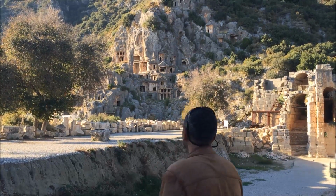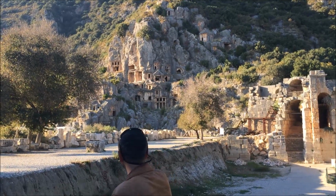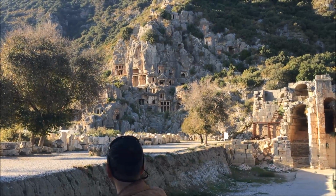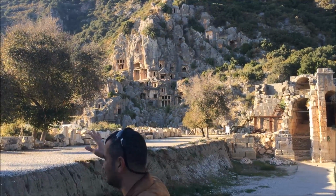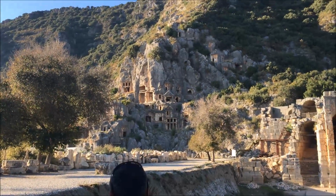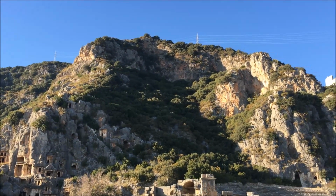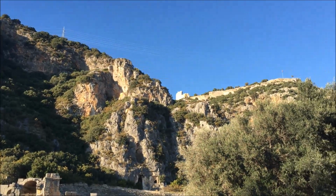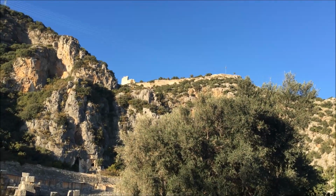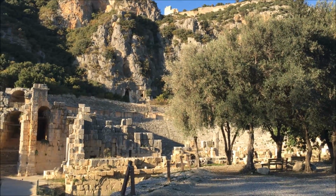I mean, the rock cut tombs. These are one of the typical Lycian ones, and it was like this. I mean, there are so many in this area in Lycia. By the way, we are in Lycia, as I told you. So the people in that time, they were believing that they will die, but after that they will come again for a second life. But they were believing that their grave will be their home in the second life. So that's why you can see a home style.